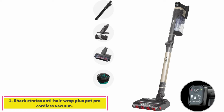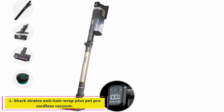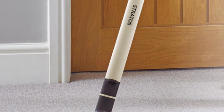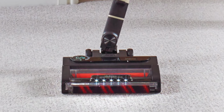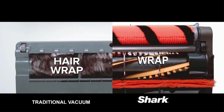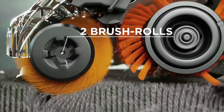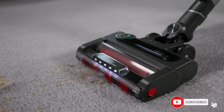Starting at number 1. Shark Stratos Anti-Hair Wrap Plus Pet Pro Cordless Vacuum. If having a clean home fills you with joy, the Shark Stratos will make you euphoric. The suction power on carpet and hard floors is a dream. It's constantly working out what power levels you need to pick up the most mess. All you have to do is steer while it uses Clean Sense IQ technology to automatically sense the mess you can't see and adjust cleaning power for up to 50% more dirt pickup.